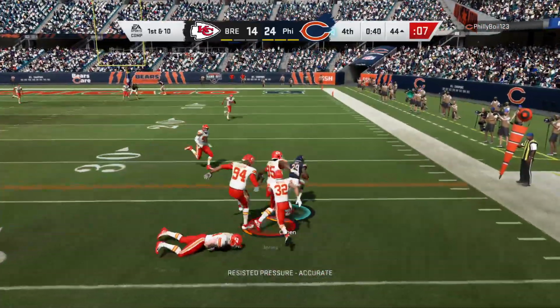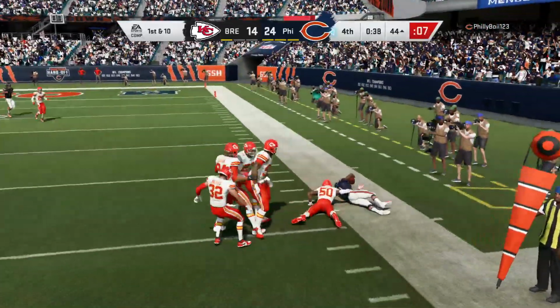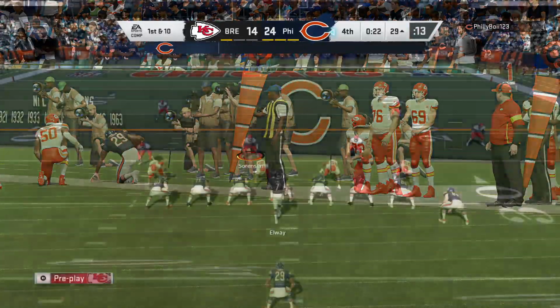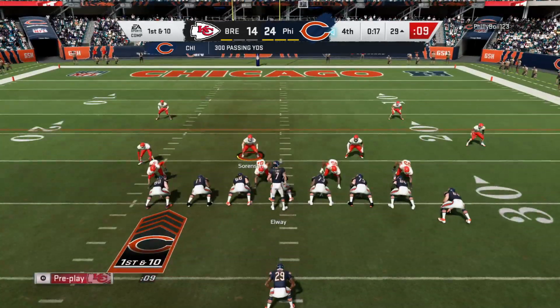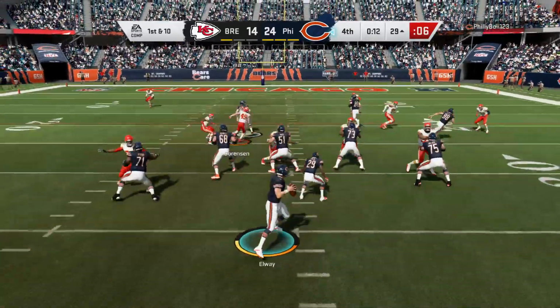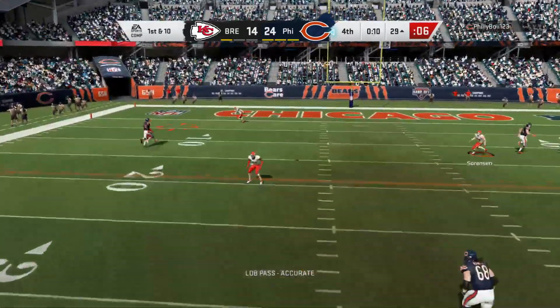Eluding the pressure right. That is caught by Cohen. And he's going to get this inside the 30. It's a gain of 14 there, and that should be enough to get him home free. These guys are running offense like you drive. The pedal is down, stomped down. How about that? Back-to-back completions.